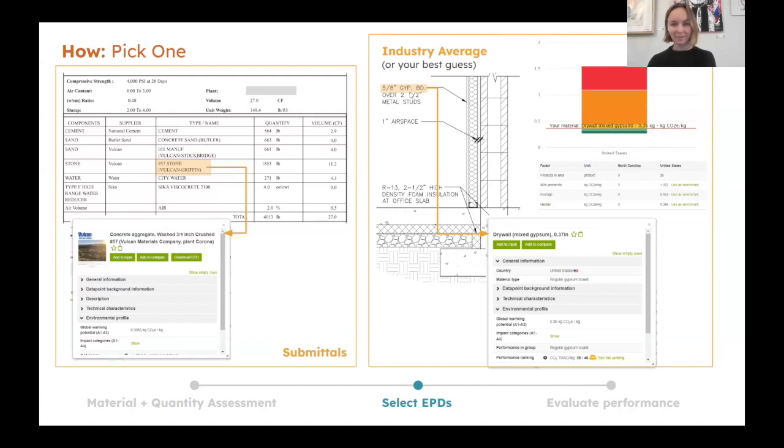So here's the other way that you might be able to do it. If you're looking at a drawing and it just says 5/8 gypsum board, you can look for a relatively generic or industry average EPD. So here I picked one that was in this breadth of material selections that we have available EPDs for, that sort of fell within the middle of the environmental impact.